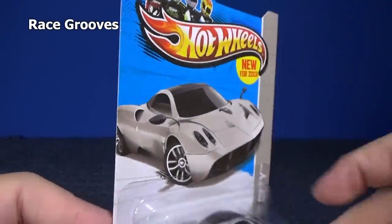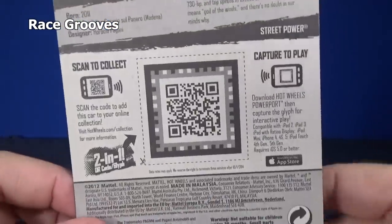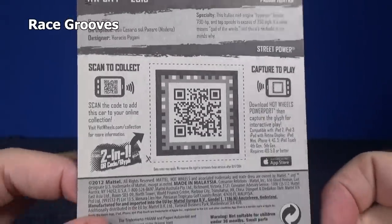Errors are fun to find. I have 10 models. Can you spot what's the error?